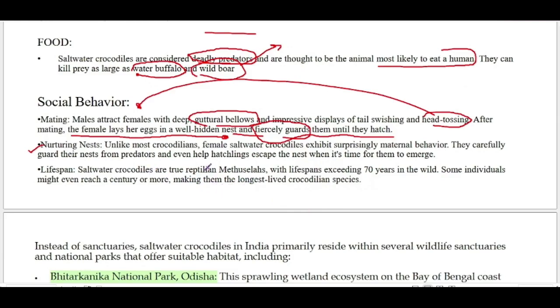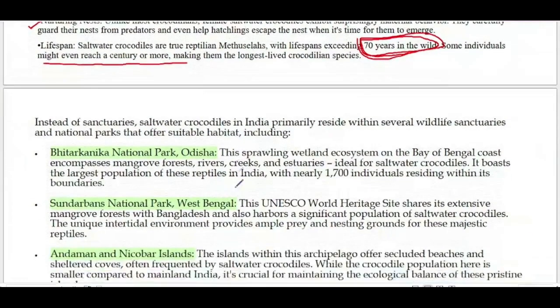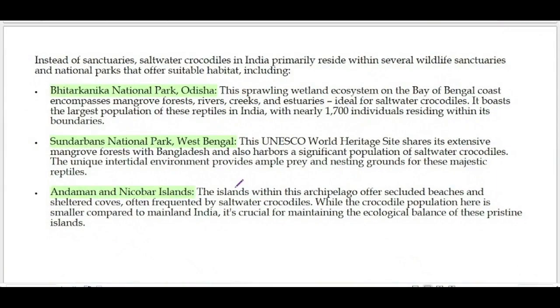So these are true reptilian giants with a lifespan of up to 70 years. These are long living reptiles. Some might even reach a century or more, making them the longest living crocodile species. Now, we do not have specific sanctuaries for saltwater crocodile in India, but they have several habitats which are protected as national parks or wildlife sanctuaries, such as Bhitarkanika National Park in Odisha, Sundarban National Park in West Bengal, or the Andaman and Nicobar Islands. So these are some of the important areas where the saltwater crocodile is being protected, right?